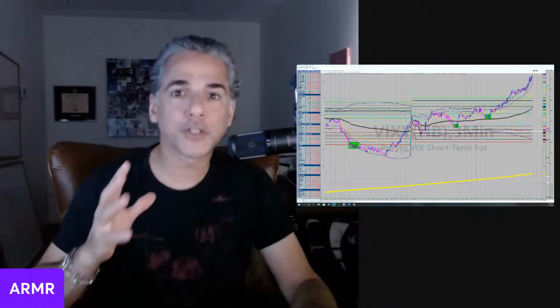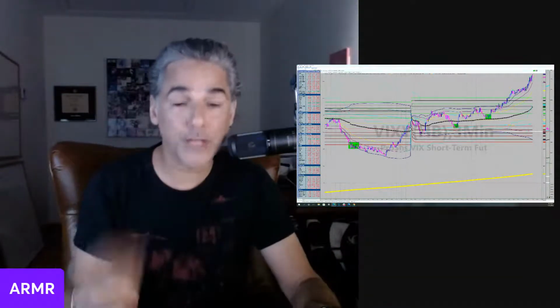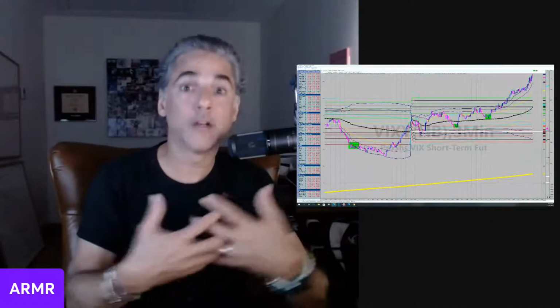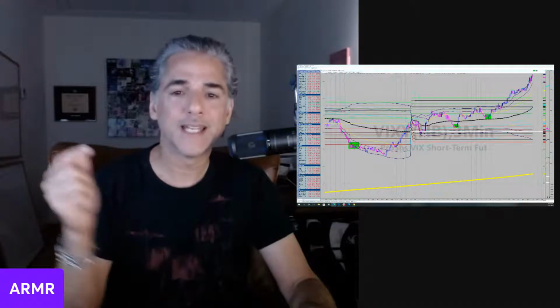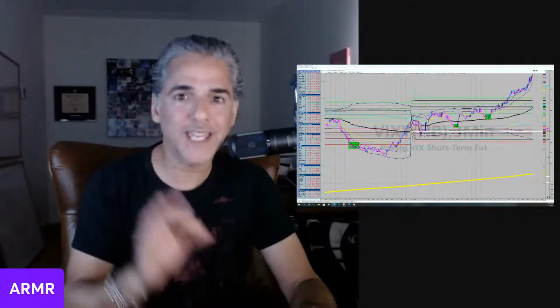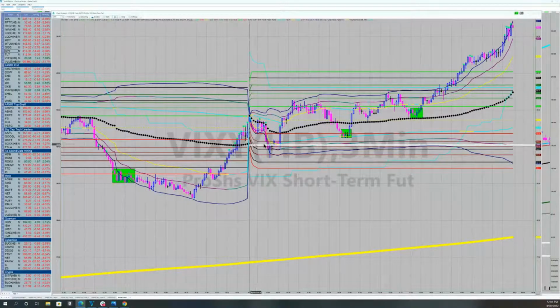Spot gamma offers great locations. The ARMR report offers how to trade those locations. And that's why we're real synergistic with spot gamma. But in this case, 19 was the key gamma location on VIXY, which is this white line. Notice how the asset gapped up, comes right down to it, stops, reverses.